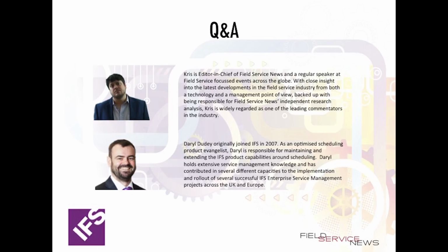PHS in the UK, for example, made fuel savings of around 7 to 8% a year, which is about £2 million. So it's out there on the internet. If you Google PHS, £2 million, and IFS, you'll come up with a link. So they made some significant savings. That was quite a lot more than they paid for the solution, I might add. So the solution paid for itself pretty quickly.